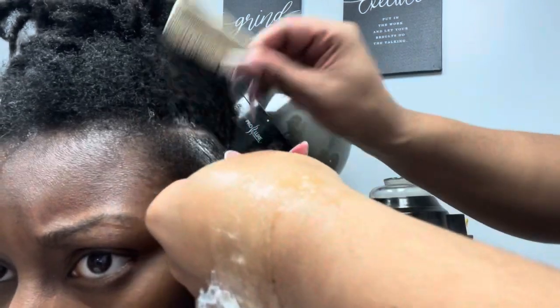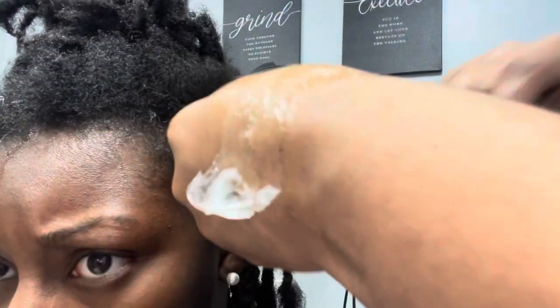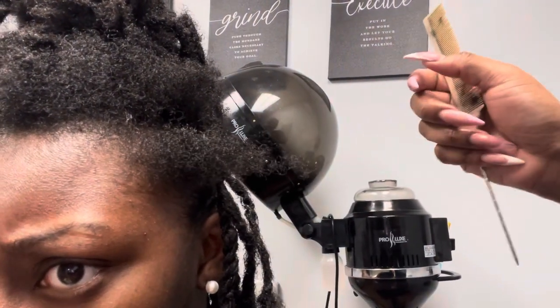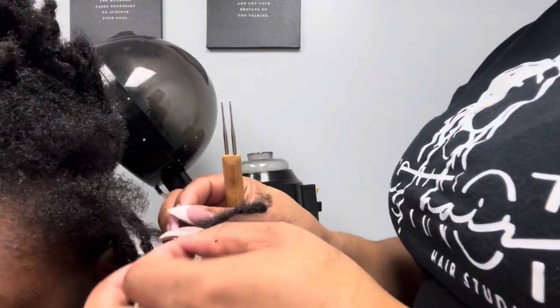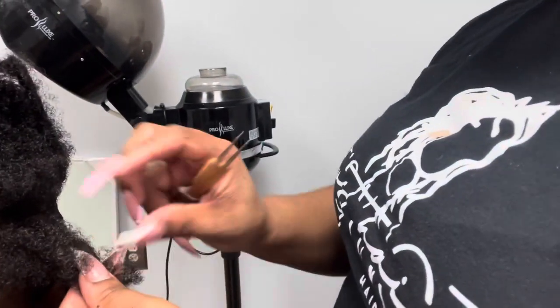bands, tight braid backs, wraparound styles. You really want to avoid that in your beginning stages of your loc journey. It is okay to get it, but I really don't recommend that you get them often.